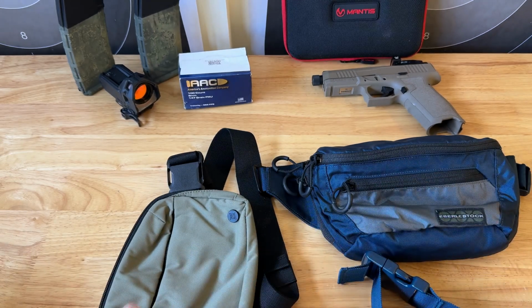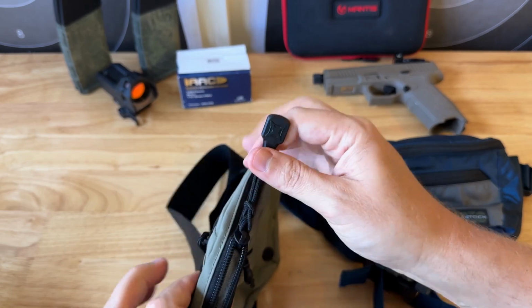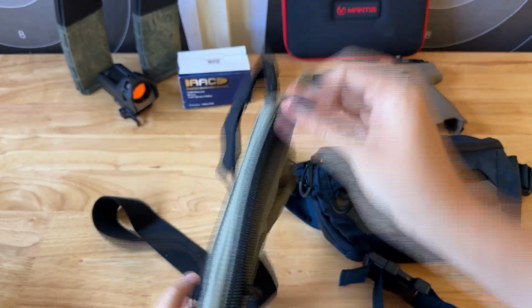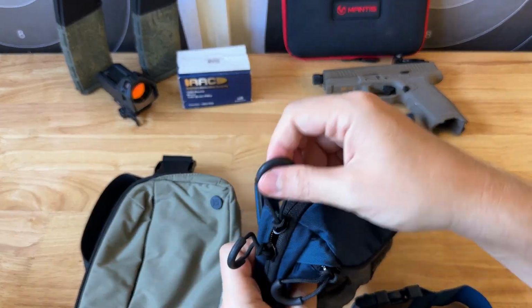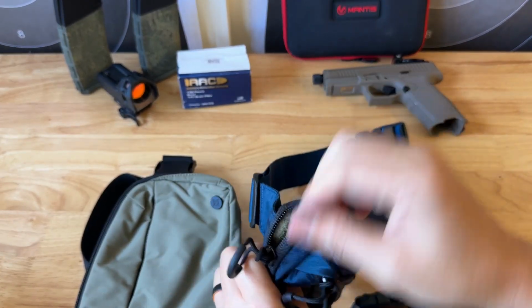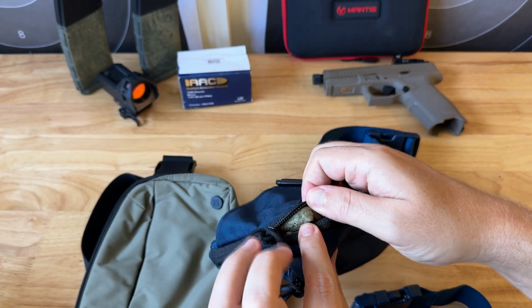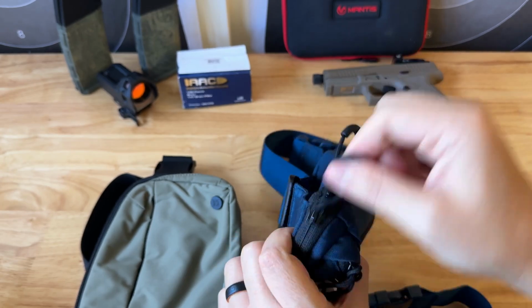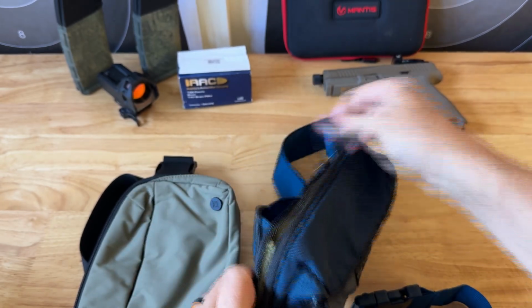Now, the zipper on the Vertx Everyday Pack, in my opinion, is a smoother pull. It's very easy to run this guy back and forth, and the Eberlestock tends to want to bind. If you see that right there, it feels like it's interacting a little bit with this corner here. Maybe just a little bit more clearance would be good, or maybe you just work around it and you see your zippers a little bit different.